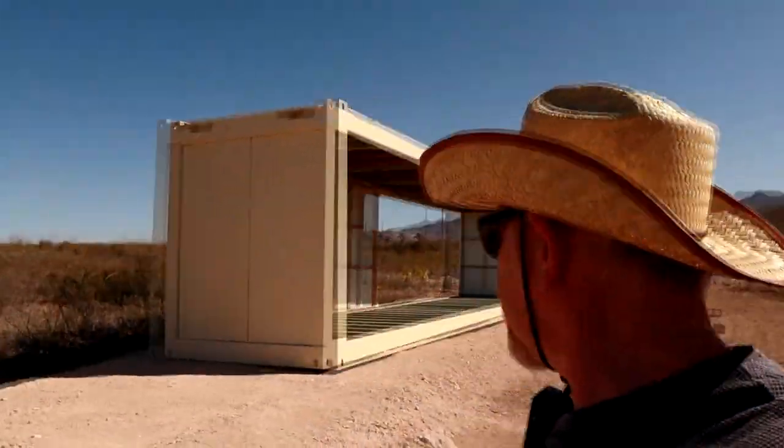So that's the exterior. You're kind of getting a feel for the property. It's rocky, it's hot, it's scrubby, but it's got amazing views. It's got plenty of water. It will have plenty of solar power, everything that a guy could want.